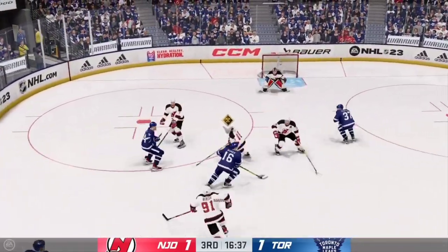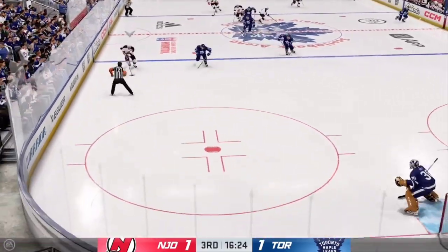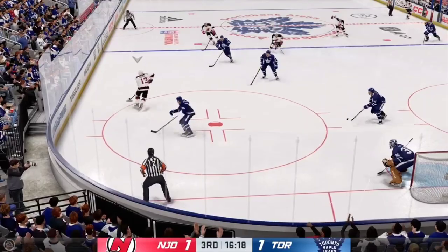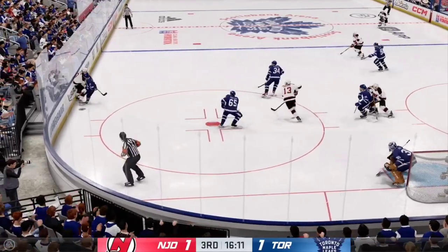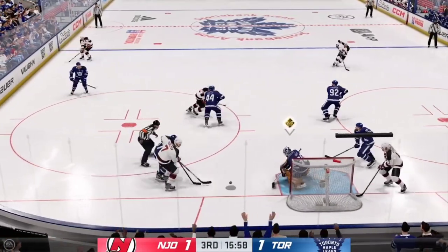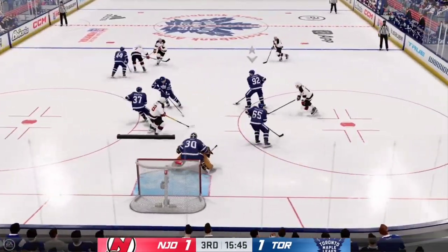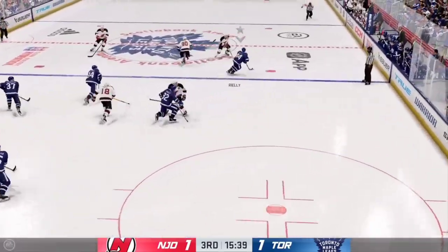Here's a short pass to Marner. Pushes it across to Heischer. The Devils looking against the half wall. New Jersey's got the puck along the boards. And keeps it out with the toe. Wow, what a play on his part. What a steal in his own end.